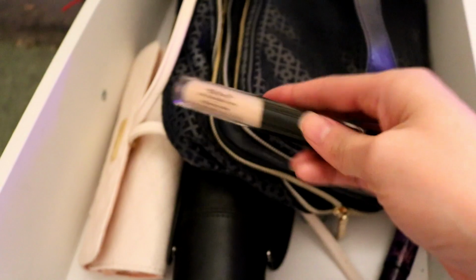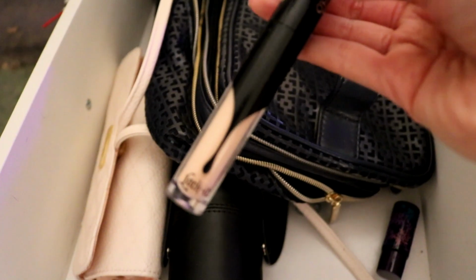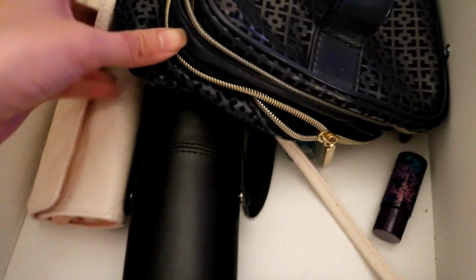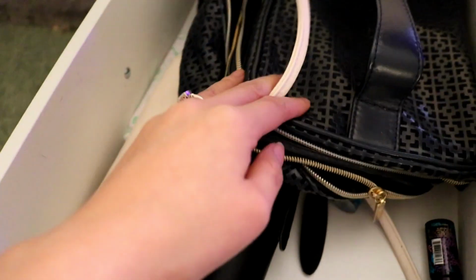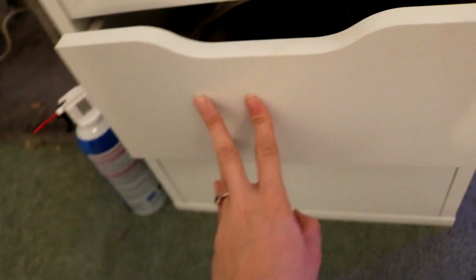has no makeup items, just this sample. No, is this full size? It is full size. It's the Kat Von D Lock-It Concealer, but the shade is way too light for me, so I should probably toss it because it's really light and I actually don't remember when I purchased this, which means it's pretty old. But yeah, the rest of this drawer is pretty much just brushes, brush holders, travel bags, little sample stuff in here, so nothing exciting.